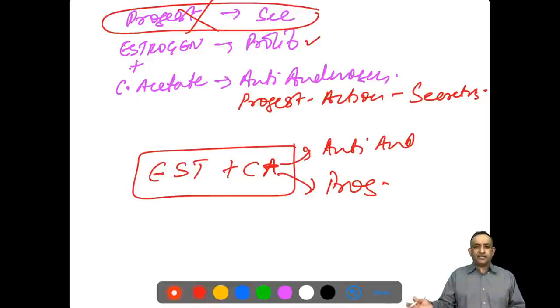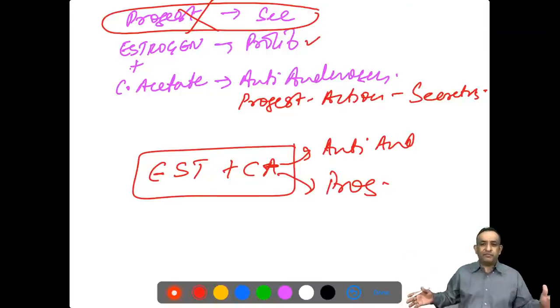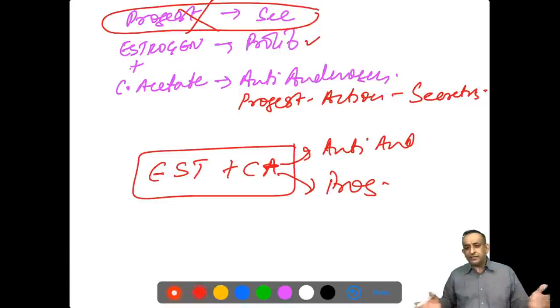It's giving you regular cycles, and when you know when your periods are going to come, you can plan your life. You can plan so many events which are going around in your family, in your day-to-day activities. So you know when the periods are coming. So it's just 5 days tablet. So why is it so bad, isn't it?